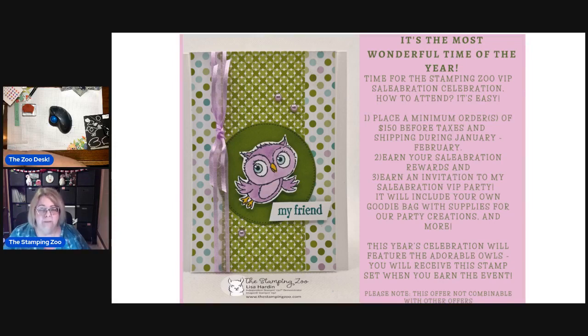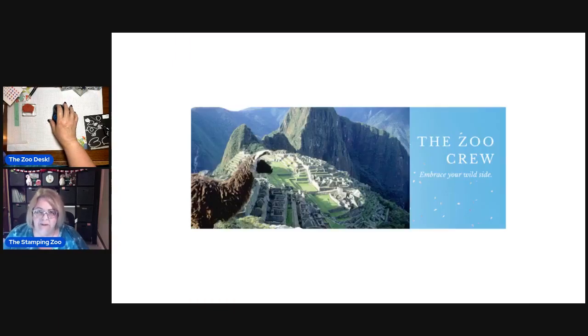The cards we will be creating for our class segment will be using the Adorable Owls stamp set. So if you think you are going to be meeting that minimum purchase, then don't bother getting the Adorable Owls stamp set with your own celebration rewards, because I will have a stamp set for you. That's part of the gift. That's a little thank you from me during celebration.